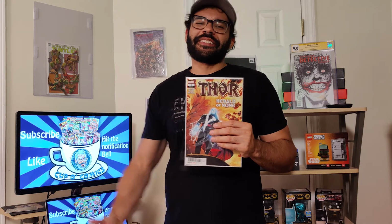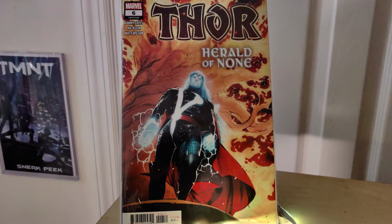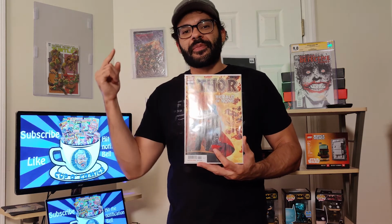Thor number 6. This is the read of the week. Lots of big stuff happening in here. It's going to start a whole new snowball effect in the Thor comics, I believe, and even in the Marvel Universe. So go ahead, get yourself Thor number 6. Hop on this train. Get it now before the prices start to go up. Thor number 6, read of the week.